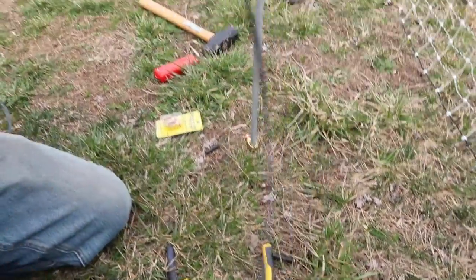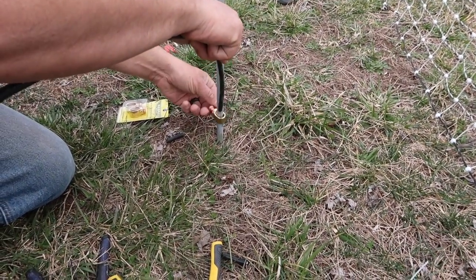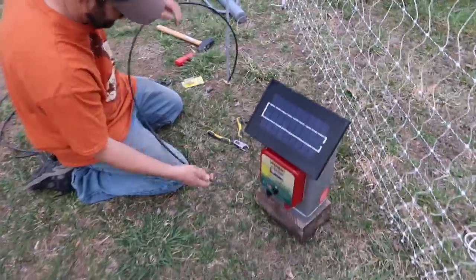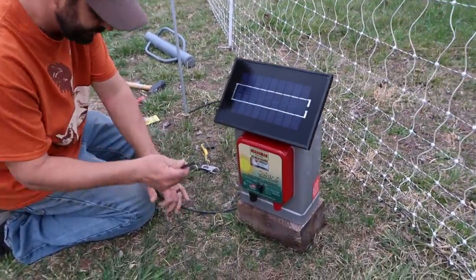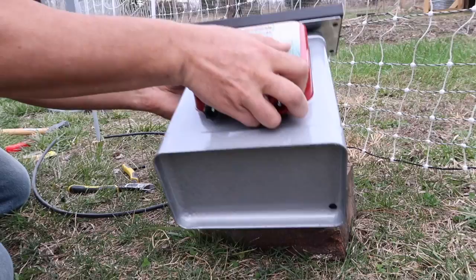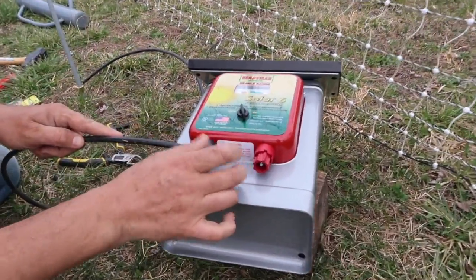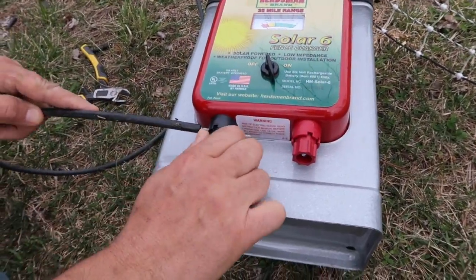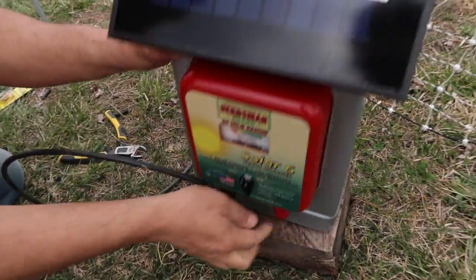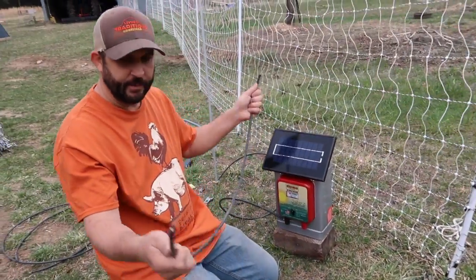So all I'm going to do is hook a piece of insulated electric fence wire to the grounding rod with a grounding clamp, and then the other end will go to the negative side of the fence charger. That should be fine.